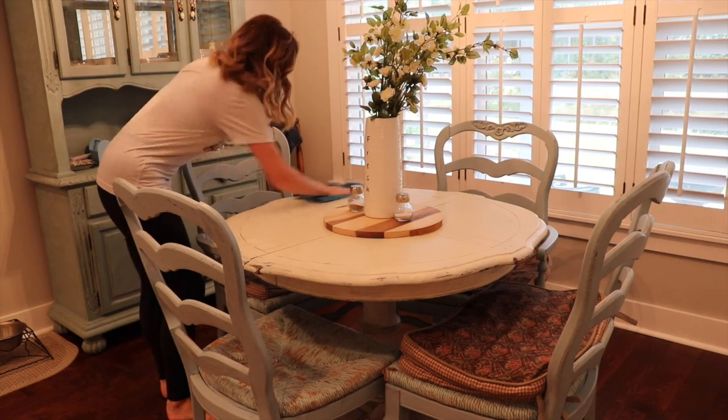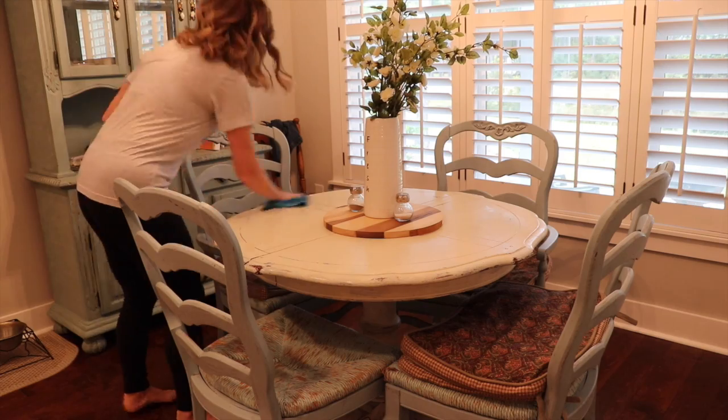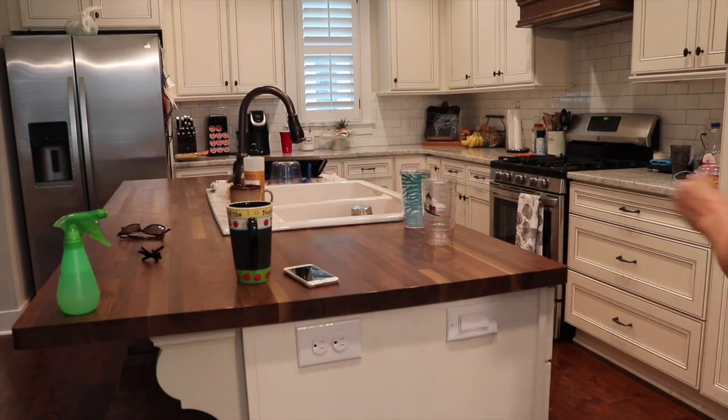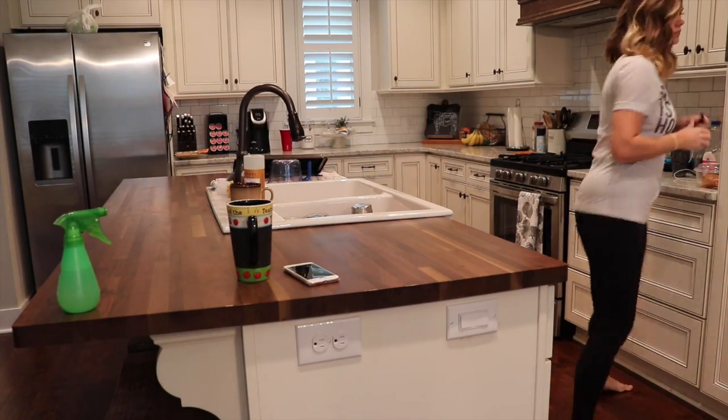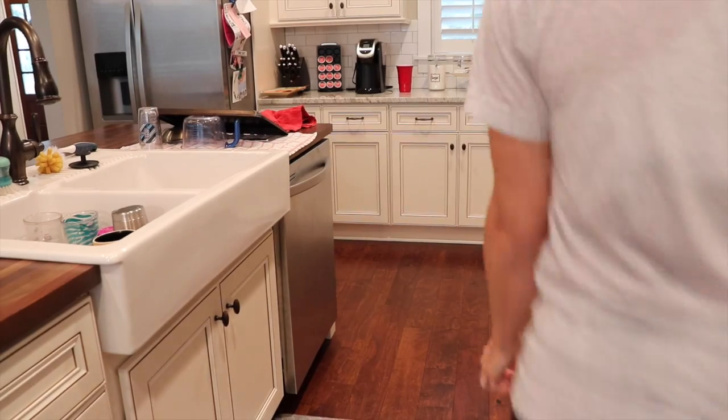Then I move on to the breakfast and kitchen area, and I'm just using an e-cloth to wipe down the kitchen table from breakfast, and then I'll pick up any dishes or anything that needs to be picked up and try to clear the counters off.